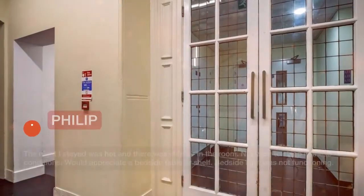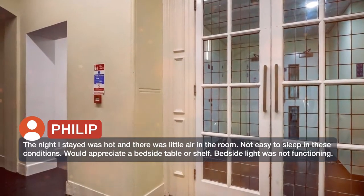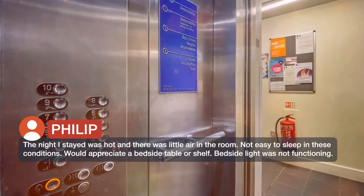The night I stayed was hot and there was little air in the room. Not easy to sleep in these conditions. Would appreciate a bedside table or shelf. Bedside light was not functioning.